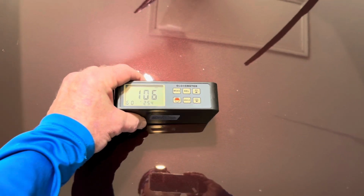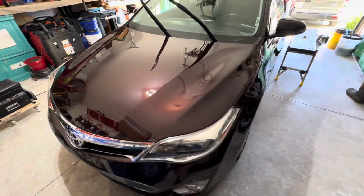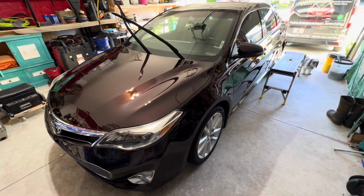Here you'll notice that line right there in the center of the hood. On the left side, I've applied the ceramic coating and wiped it off, really giving a lot more gloss and depth to the paint. And on the right side of the line, I haven't yet. And our gloss meter is showing we've got this up to 106, so I'm really happy with that. Anytime you're above 100, you're doing pretty good.